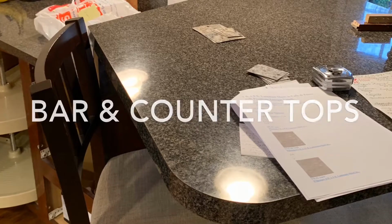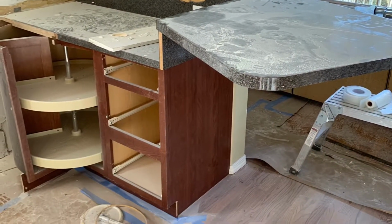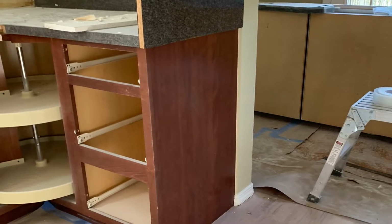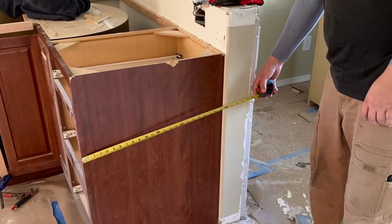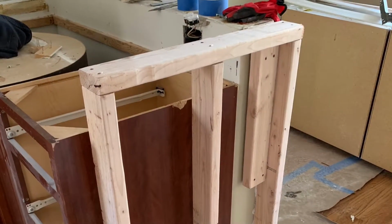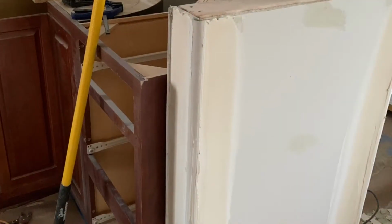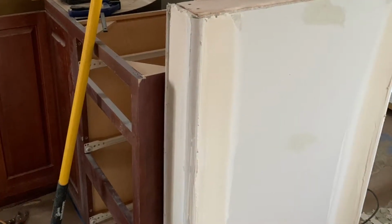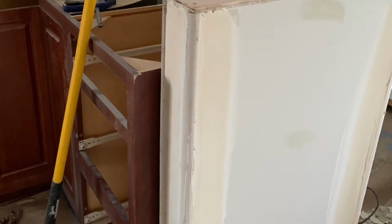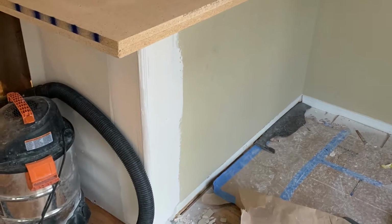Let's work on some countertops. That's right, custom countertops fabricated on site by yours truly. The entire bar area had to be redesigned and reconfigured to open up the space a little bit more. We decided to add a pony wall to give it a little more durability and make it a little more rigid, that way you're able to lean on it. It's a bar top, so it actually sits above the countertop area. You have people sitting there and you're entertaining, people are leaning on it, so it's got to have some strength. And there I am finishing out more drywall.